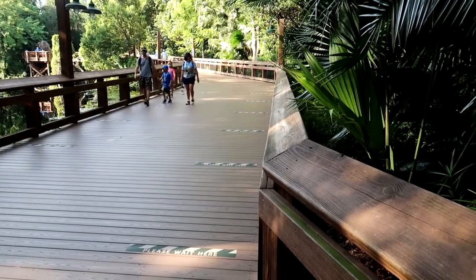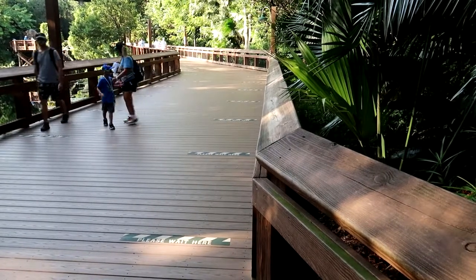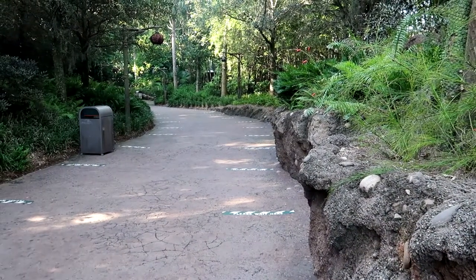Look at all the social distancing markers on this boardwalk, and it's not even close to Flights of Passage. Won't have to worry about that today. As you enter Pandora, you can just hear the animals.